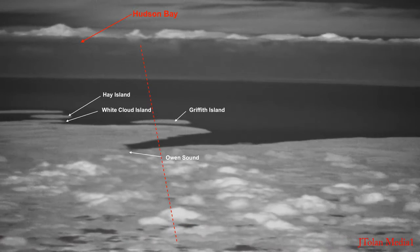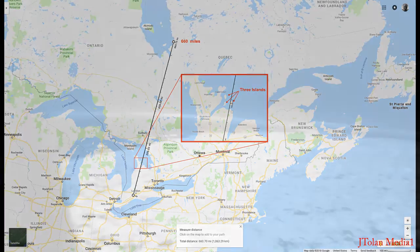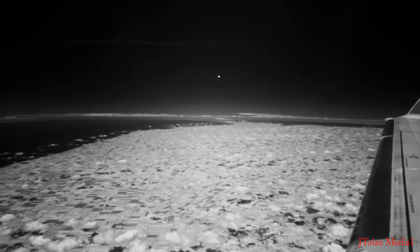Panning around, I notice Hudson Bay, that black streak kind of ends where that dotted line is, right over Griffith Island. So it corresponds horizontally with Hudson Bay as well, as this map shows. We're looking at that tip of Hudson Bay right there. Pretty fascinating stuff. We'll do more analysis later. Let's have a look at this imagery. Wow.